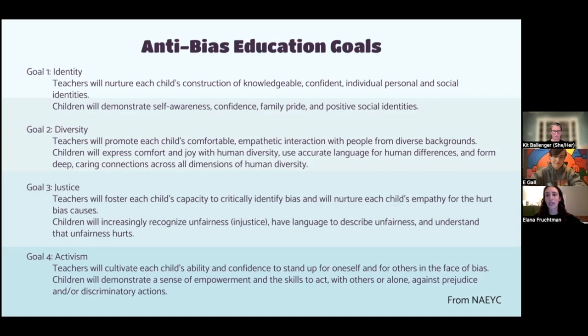In kindergarten land, we really lived in the identity and diversity goals. That's so appropriate for children at that age. I love this. They will demonstrate awareness, confidence, family pride, and positive social identities. That's our goal for everyone in the world, and for our students. So next slide, please.